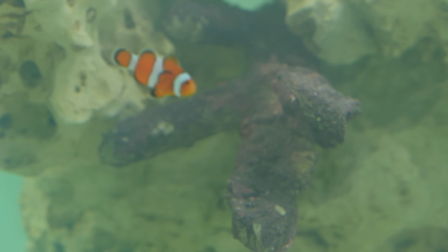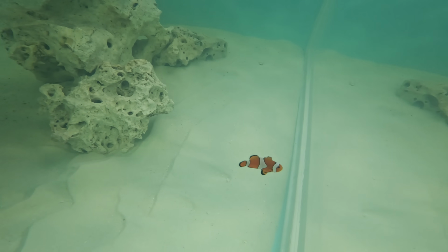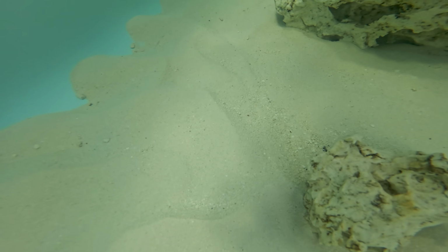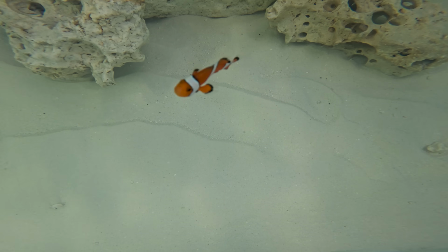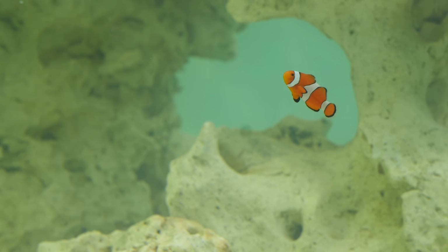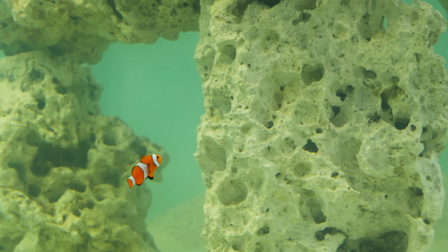Look at him. He doesn't even know what to do, a tiny fish in this giant pond. This guy right here is gonna live the best life ever. This is just one of many fish that we're gonna be getting for this pond. So make sure to comment down below what other fish you wanna see swimming around in here. Can't wait to see how this tank is gonna come to life and all the fish we're gonna get for it.